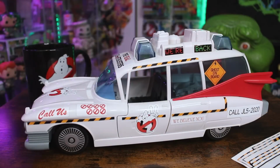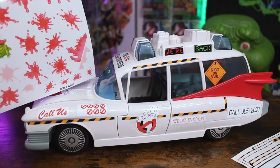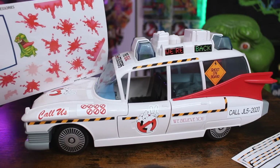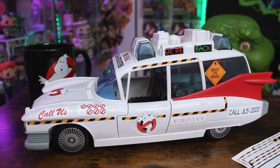Now, there is one more thing left to add when it comes to this ECTO-1A, and it's right here. It is the slimed sticker sheet. And I was kind of on the fence if I wanted to add these or not, but you know what? I think I do. So give me a second, and let's slime this ECTO-1A.